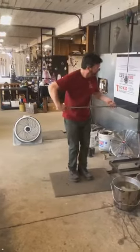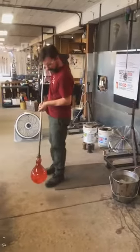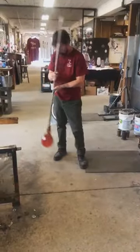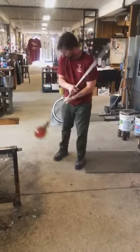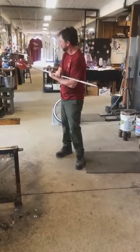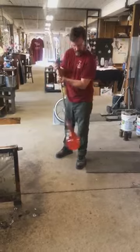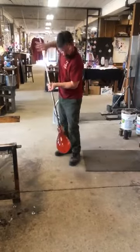He has to heat the areas he wants to move, and he'll start gently. See, just holding it down like that at first lengthened it a bit, and now just a gentle swing back and forth. If he gets too exuberant, too fast, it goes out of control. And that's what this is all about.